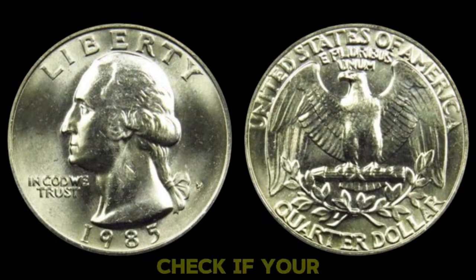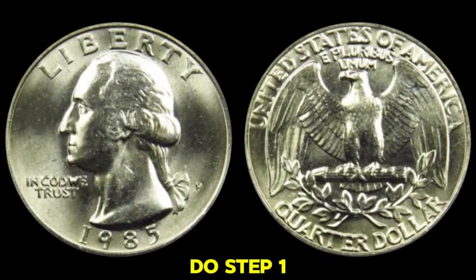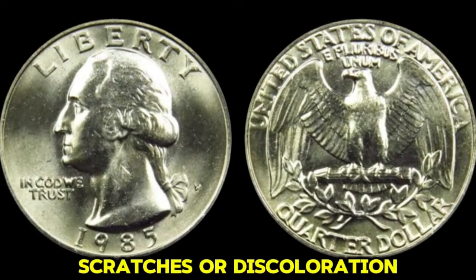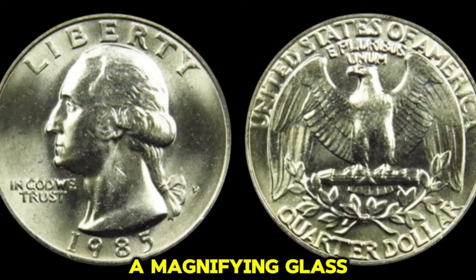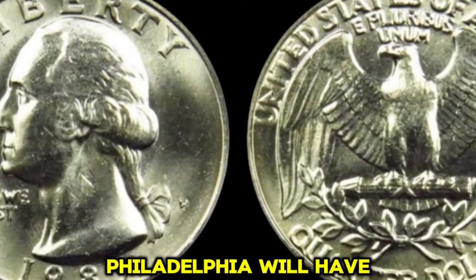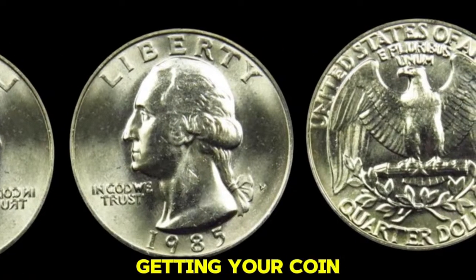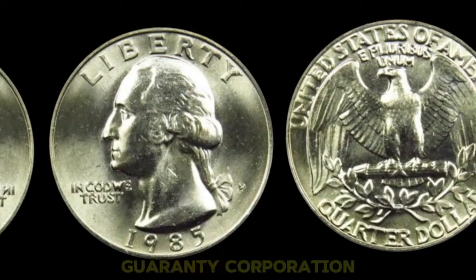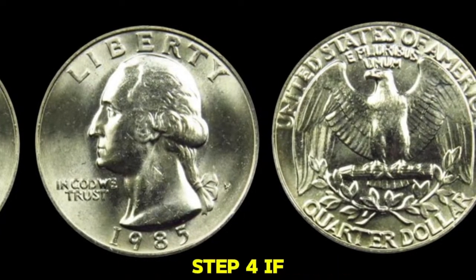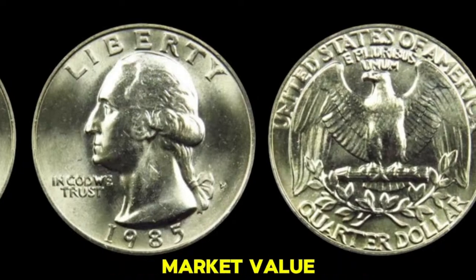Wondering how to check if your 1985 Washington quarter is worth more? Here's what to do. Step 1. Inspect the coin carefully. Look for any signs of wear, scratches, or discoloration that might reduce its value. Step 2. Use a magnifying glass to check for any mint mark on the obverse or reverse. Remember, quarters minted in Philadelphia will have no mint mark. Step 3. Grade the coin. If you're unsure about the condition, it's worth getting your coin graded by a professional service like the Numismatic Guarantee Corporation, NGC, or Professional Coin Grading Service, PCGS. Step 4. If the coin is in excellent condition, take it to a reputable dealer or auction house to get an idea of its market value.